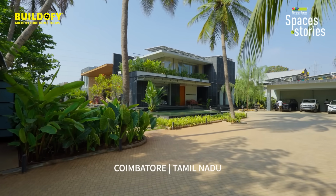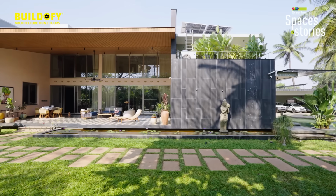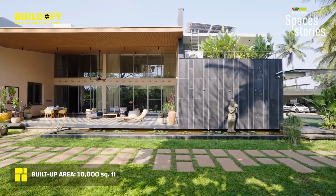The site is in one of the central residential areas of Coimbatore. The built-up area is around 10,000 square feet.